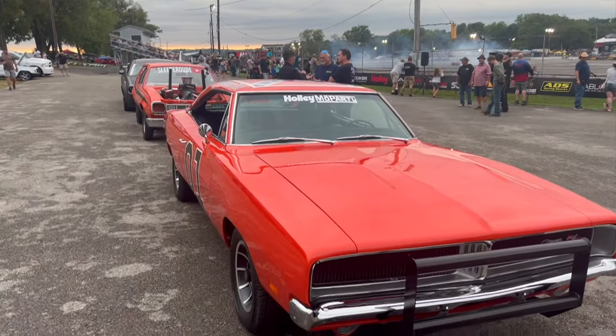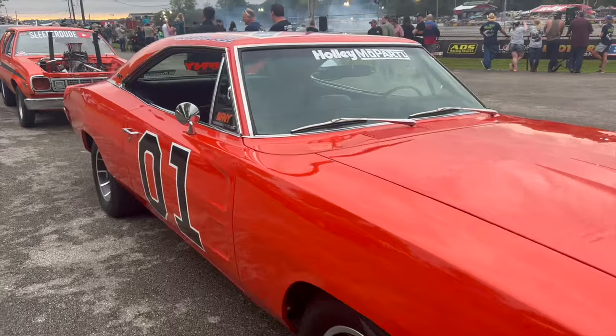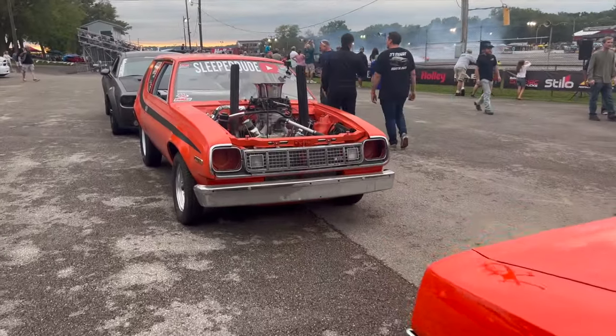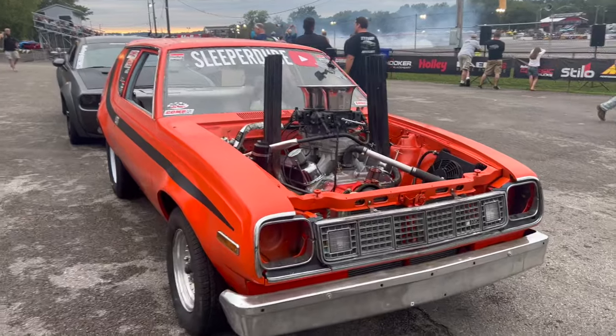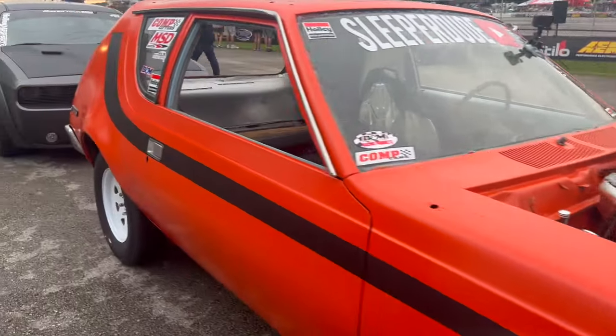We're gonna set these brakes up. She's just gonna pour on the throttle and let those 14-inch tires burn to the ground. So we do have some stiff competition. We're going up against a General Lee here. They're awesome, aren't they? And Sleeper Dude in his Grimmy, which is radical as hell. This thing is awesome. I didn't do it.